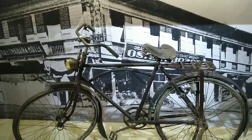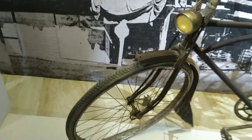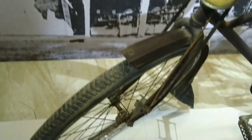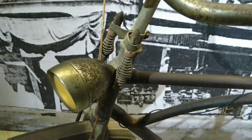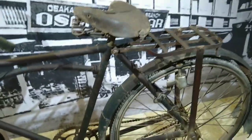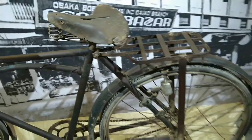I don't know where the brakes are. Or did that little gizmo down there that spins into the wheel. I don't know. Even suspension. Look at that. Very enjoyable. Now that seat would be very, very comfortable 100 years ago.